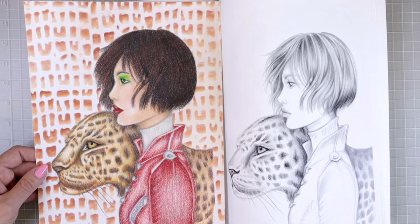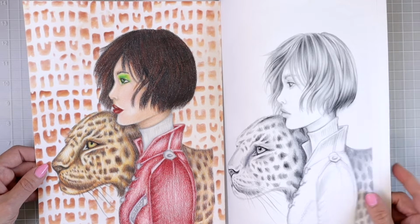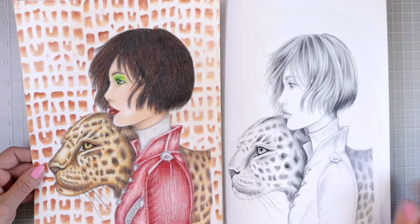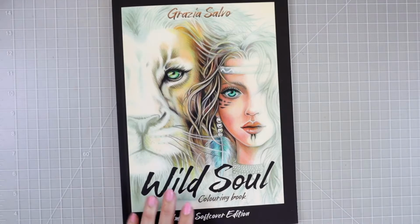I'll link it in the upper right hand corner for you so that you can easily find it. But look at the difference once you add color to it. They just really come to life. I just love working with grayscale. But the images in here are just really beautiful, and I love the color of the grayscale that's in here.